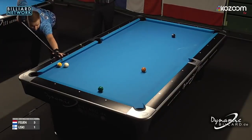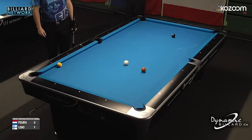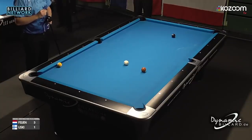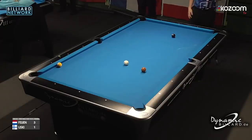So semifinals, I would say, in many sports, any kind of games, disciplines, are such important matches, of course, for the players. But the most important match, sometimes you just want to make it to the final and see how you go from there. So both these players are trying to achieve that plan of making it to the European 9-ball championship final.